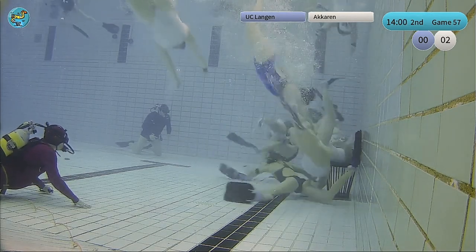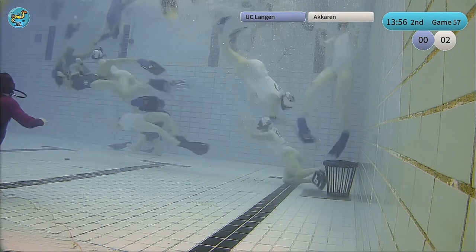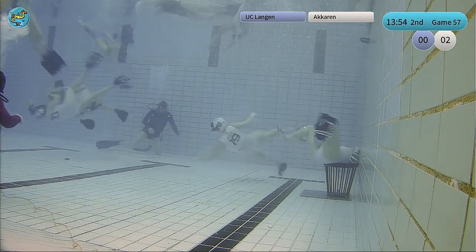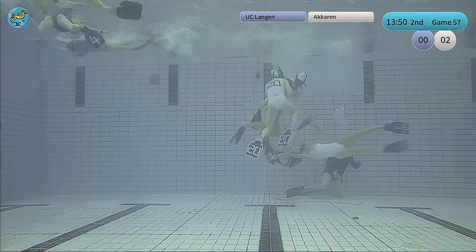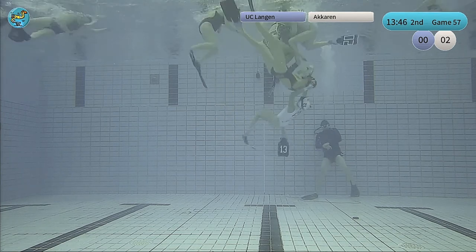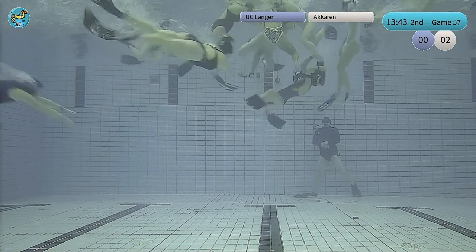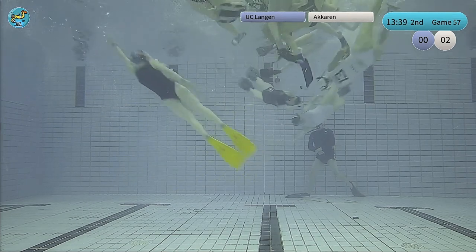And Katija missed the pass, and Ria is trying to recover it, to pass it back. Now Katija just recovered nicely the ball, and is about to pass it, I think, to Maren. Maren is now fighting against two, and trying to find someone to pass the ball further, and it's Ria underneath. She couldn't get it because two of the Akkaren players are blocking and really holding on to the ball.